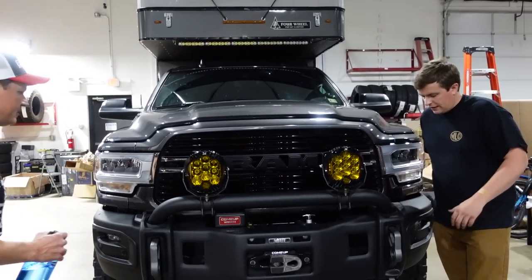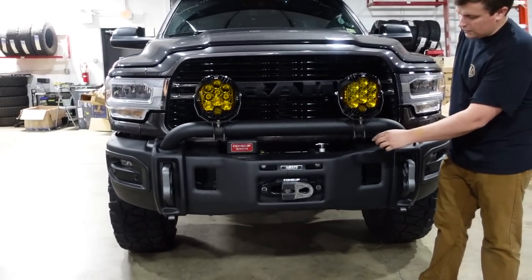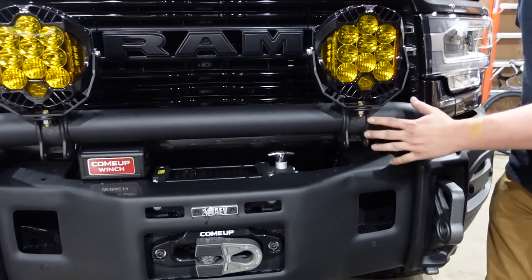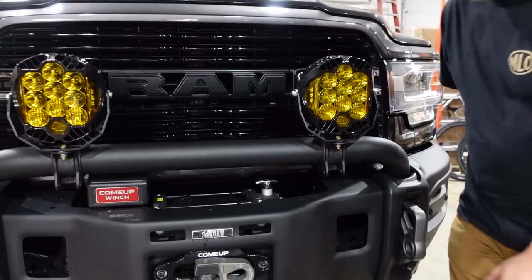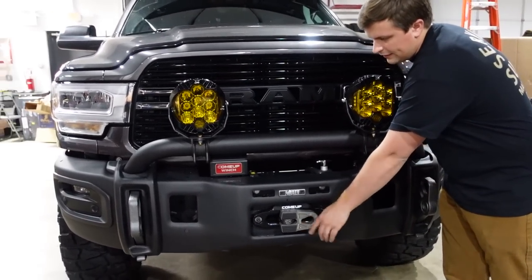For sure, so we got the AV front bumper with the hoop. We've got the new AV light clamps here to hold the LP9s really nice, gives you a nice mounting solution. These are the pros, so we got high and low on this, which is a nice feature. And then we've got our big old Come Up 16.5 winch in here, factory 55 flat link.